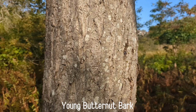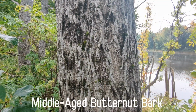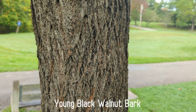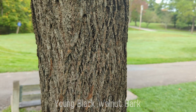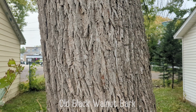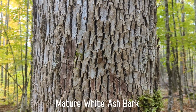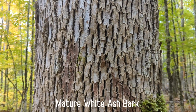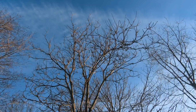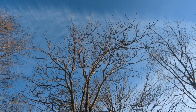Butternuts have unique, light gray bark that starts out with flat-topped, shallow ridges that gradually grow deeper and more crisscrossing with age. The bark of black walnut is grayish-brown versus the light gray of butternuts, and has rough, triangular ridges rather than smooth, flat-topped ridges. Ash bark also has crisscrossing patterns, however it's generally more brown, the ridges are shallower, and it often feels somewhat corky on older trees.